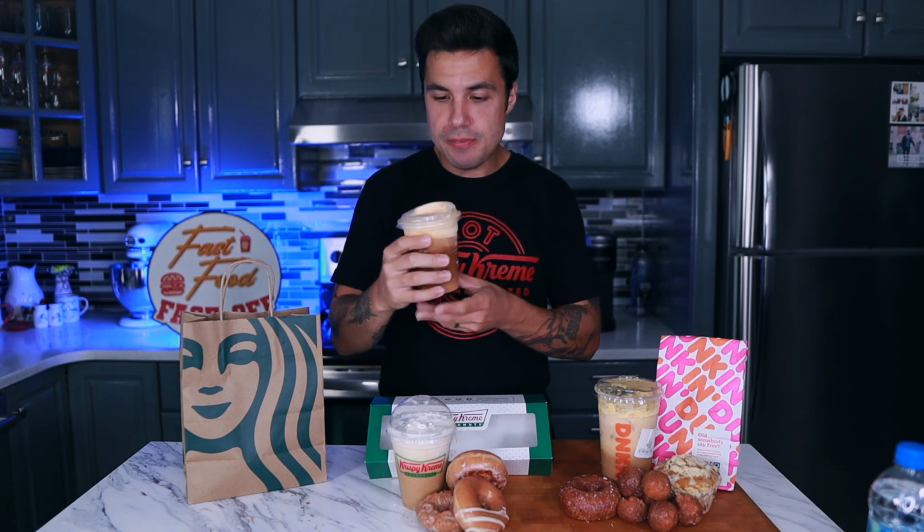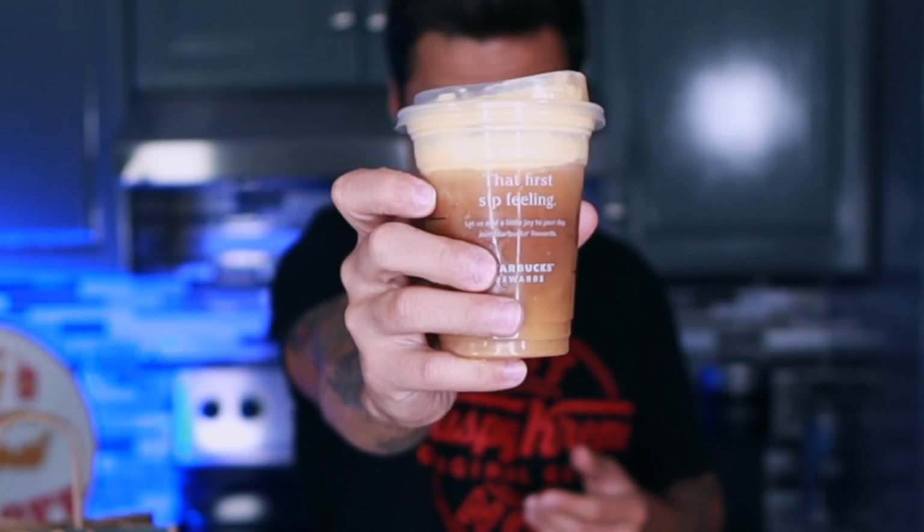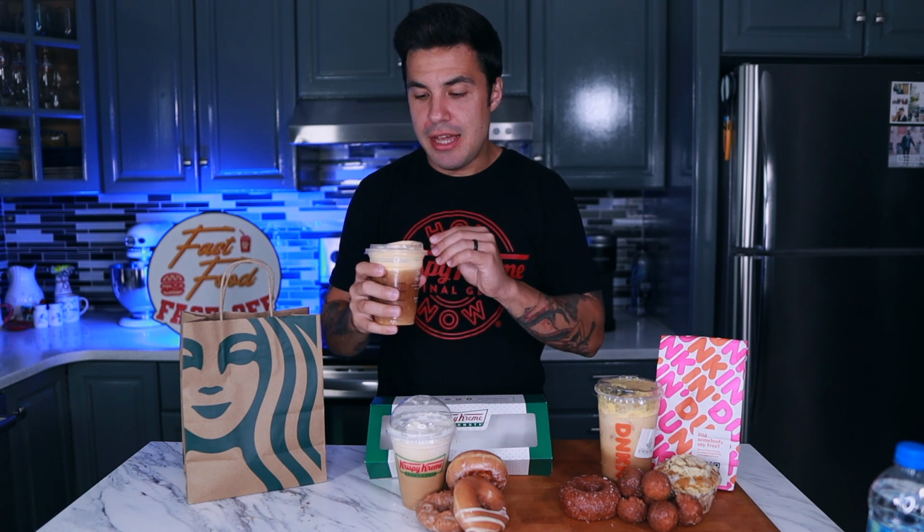So this is the Pumpkin Cream Cold Brew from Starbucks. I've yet to actually have this. It looks delicious. Hopefully it's as good as the other newer offerings that I've had from Starbucks, like the Apple Crisp Macchiato. This is actually really pleasant. It's, I think, a nice balance of coffee with those fall flavors.